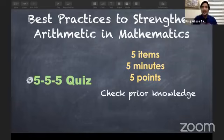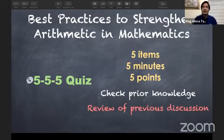Aside from checking prior knowledge, we also make use of this 555 quiz to review previous discussion. So kung gusto mo talagang balikan yung mga questions na common mistake ng mga bata, this activity is really perfect. Okay, para mabalikan natin yung common mistakes, i-present uli natin yung items na yon. Kapag nag-elicit pa din yung common mistake, then tsaka natin ngayong gawin siyang motivation para maging springboard natin siya for our discussion.